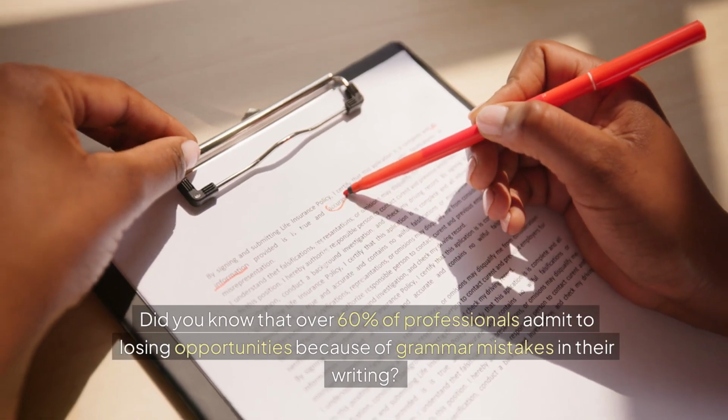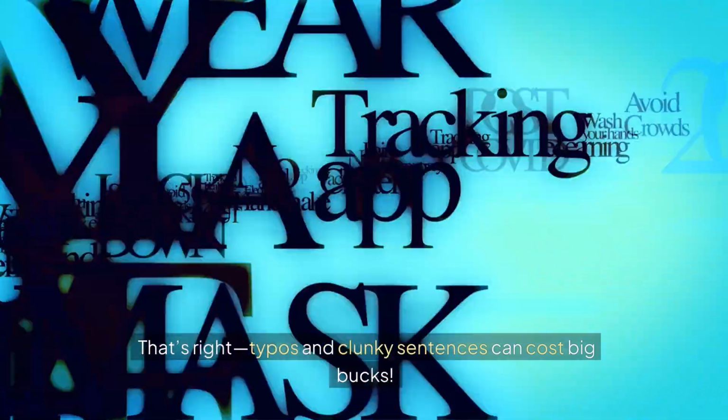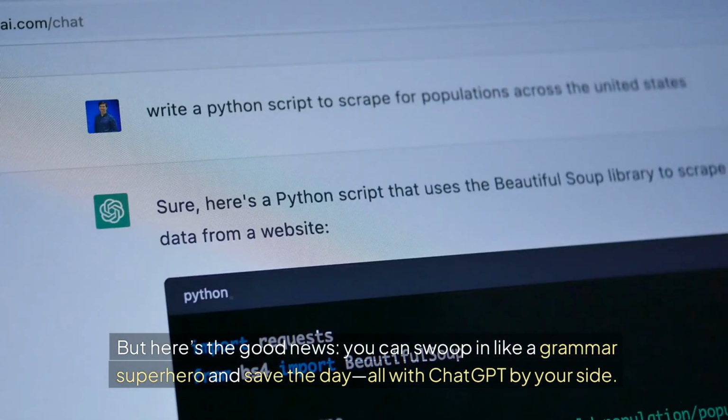Did you know that over 60% of professionals admit to losing opportunities because of grammar mistakes in their writing? That's right, typos and clunky sentences can cost big bucks. But here's the good news. You can swoop in like a grammar superhero and save the day, all with ChatGPT by your side.